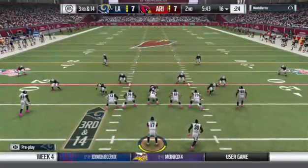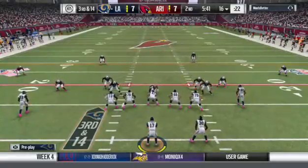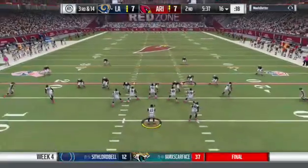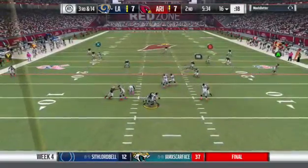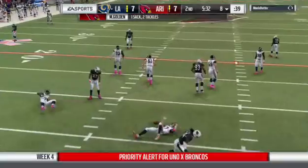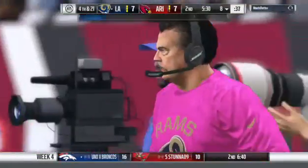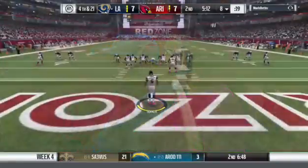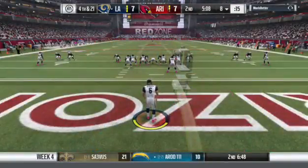And with a 3rd and 14, we have 6 defensive backs out there now defensively. On 3rd and long, it's Keenum. And he's taken down, back at his own 7. Marcus Golden coming in to drop it for a loss of 8, and it'll be 4th down.